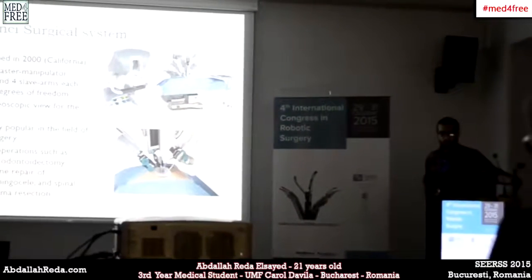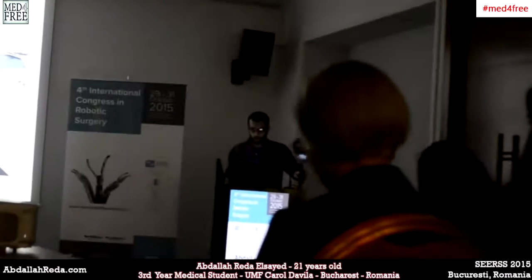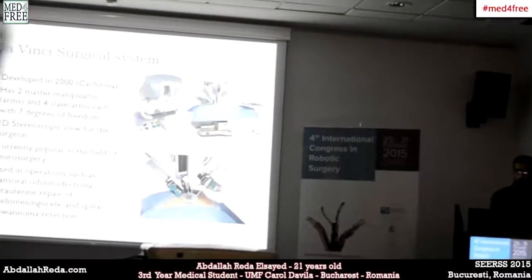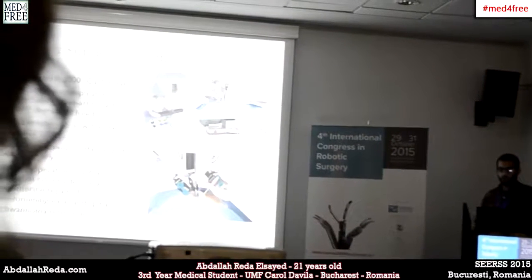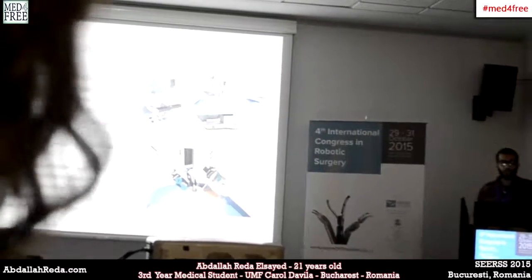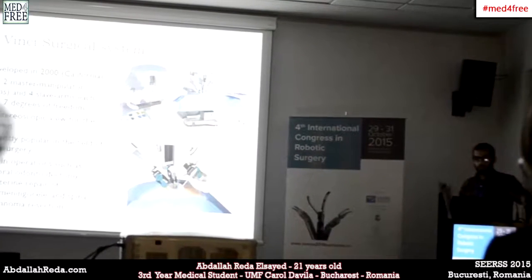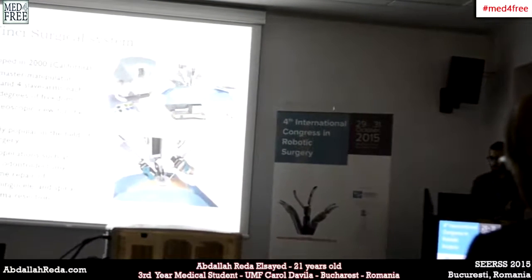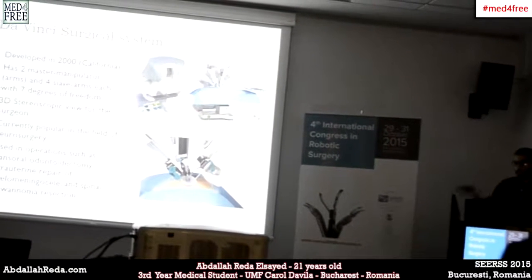One of the very famous robotic devices used in neurosurgery is the Da Vinci system, developed in the year 2000. Initially the device was used for operations in urology, but currently it's very famous in the field of neurosurgery. What gives us this advantage is that it has 2 master manipulator arms and 4 slave arms, each with 7 degrees of freedom. And this gives the neurosurgeon more relaxation and compatibility with the device to work with.